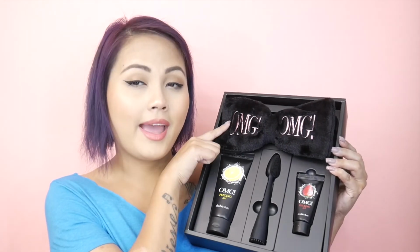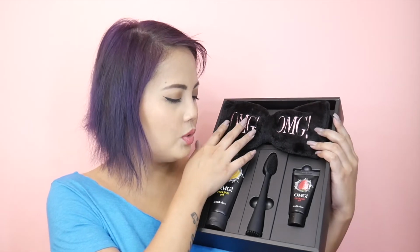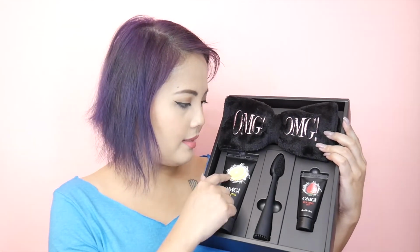You get a little headband, and you get the two peeling gels. One is lemon and one is strawberry. And you also get the little brush that you can use. And I really love their little headbands. It's so cute. I also bought two more headbands because I didn't realize they gave us a headband inside that thing. So I got this kind of mint green headband and also a pink one. So I got this pink one right here.